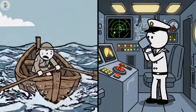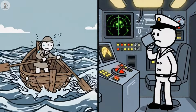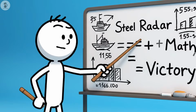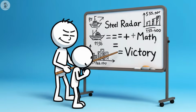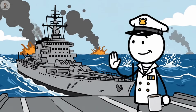The Iowa's 200,000 horsepower engines versus literal horses. Not subtle. Turns out, physics beats courage 9 times out of 9. Ceasefire called, mostly because there's nothing left to aim at.